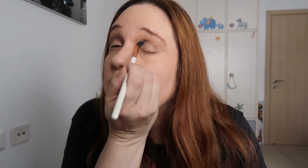Okay, so we're taking a clean brush for the crease, and I'm going to use the sculpturing color here as my transition color. Like so. It's doing a great job. I'm lucky I took this color with me. It's performing well. I like it as a transition color.